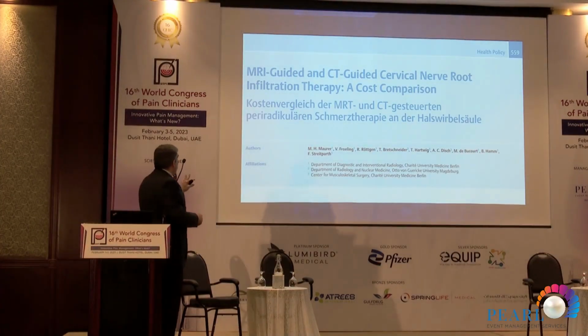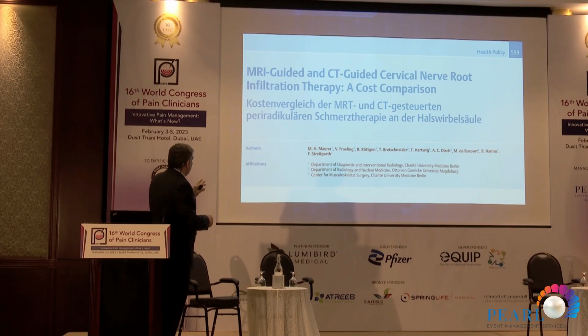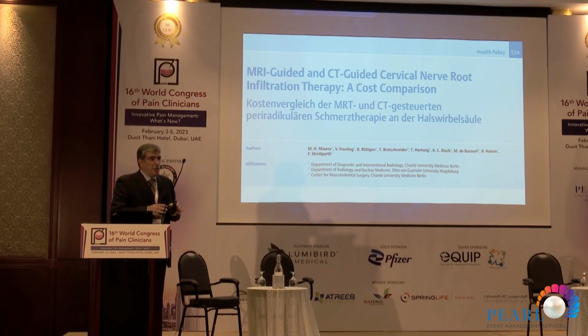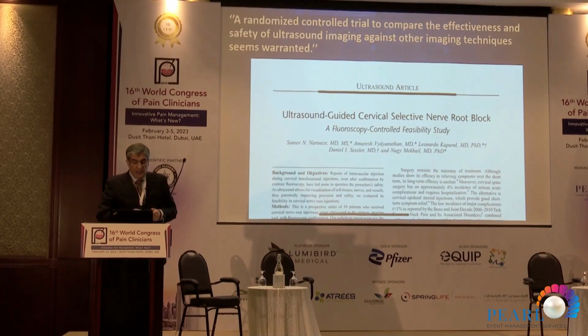This is a German paper where they compared MRI, CT, and ultrasound in surgical nerve root infiltration. The most accurate definitely was the MRI, then the CT-guided. The pitfall of the CT was the radiation; you still have radiation. The MRI was about double the price of the CT. Definitely, the ultrasound was the cheapest technique to do the transforaminal steroid injection, but it was not as efficient compared to MRI and CT-guided techniques.